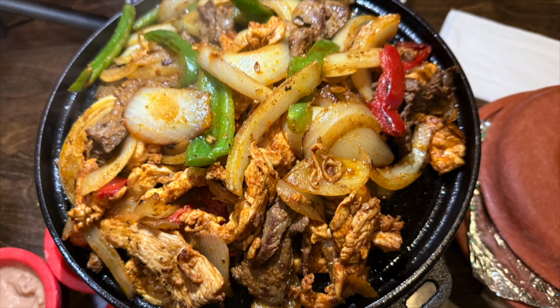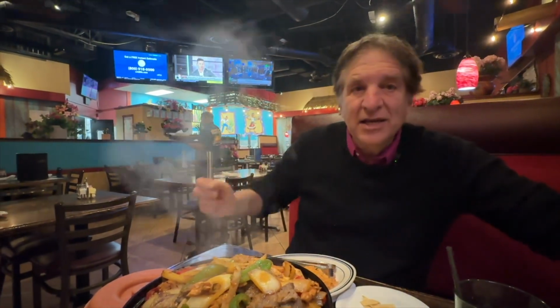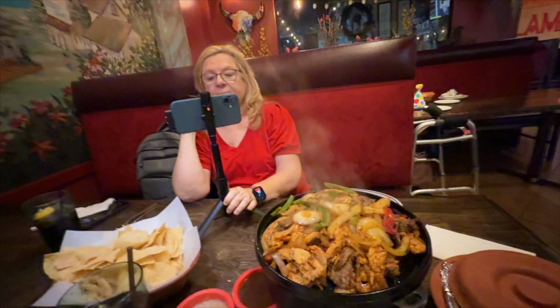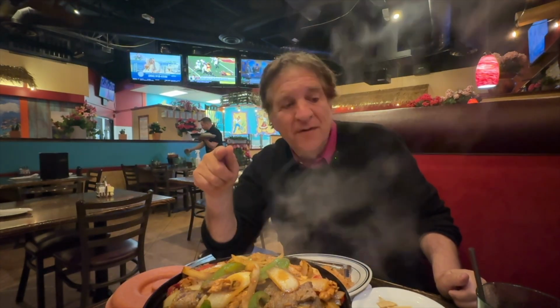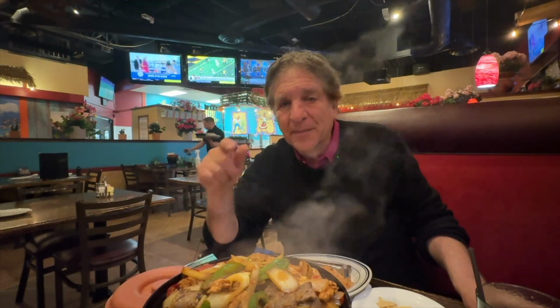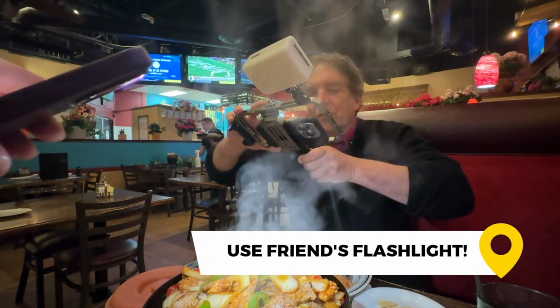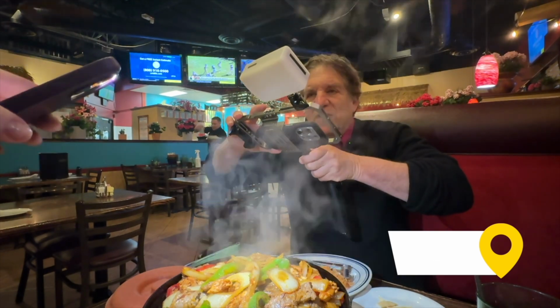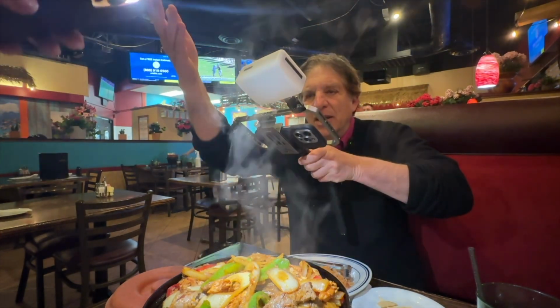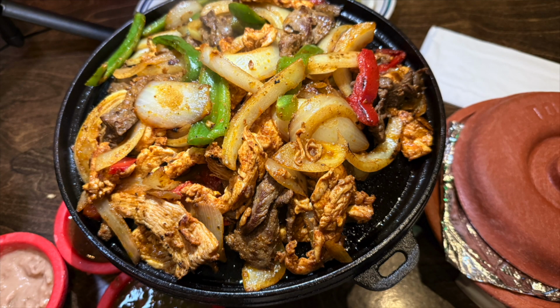And then what if you don't have the light? What are you going to do? Well, my friend Linda Q, who's sitting right on the other side of this table, has her phone in her pocket, and she's going to pull out the flashlight. Look at that. She's always with the flashlight. Now, Linda, hold up a little higher. Thank you. We'll get in tight.